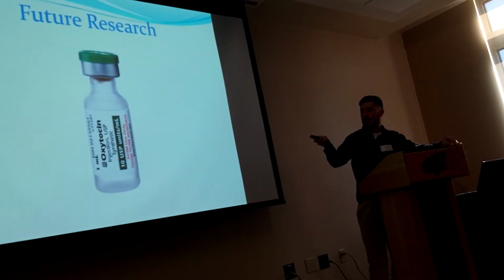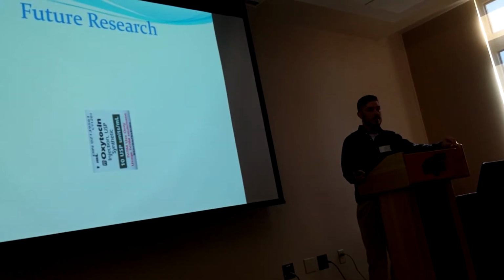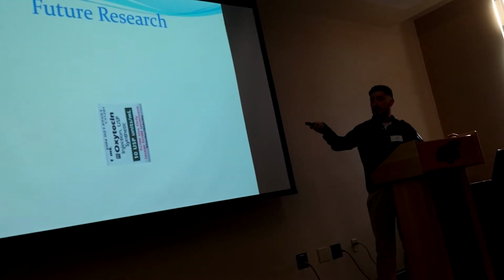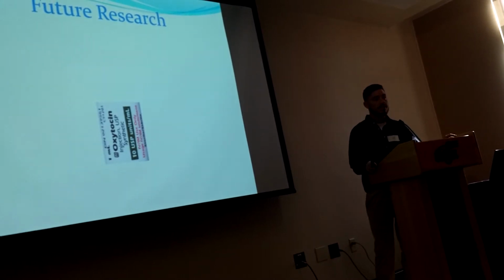So in order to eliminate that, we just got rid of everything but the label. And we had the same task, the same visual search task and everything set up, except for now it's only medication labels.